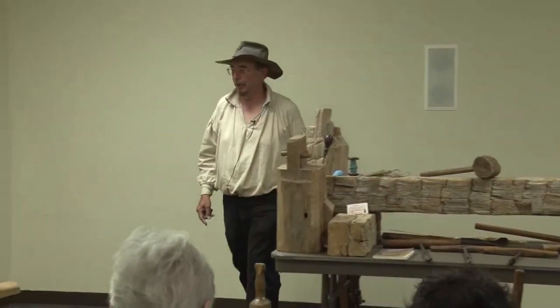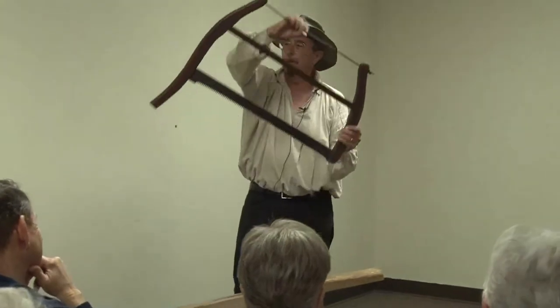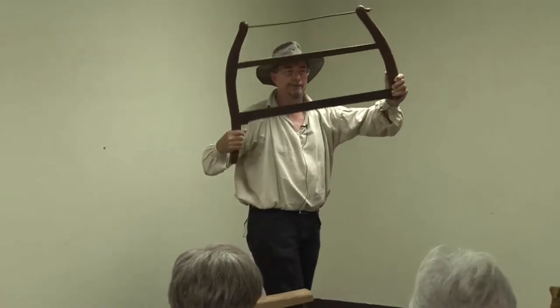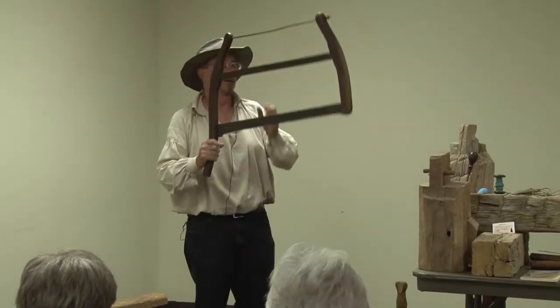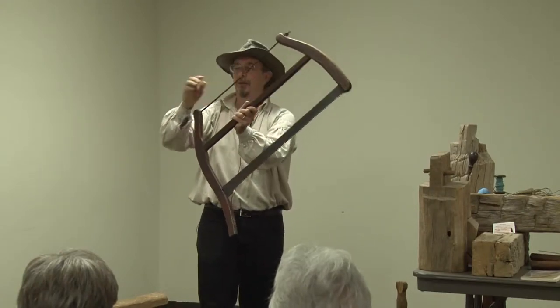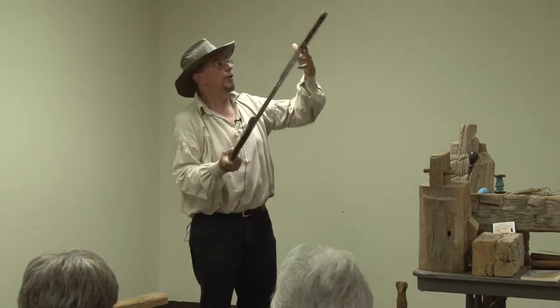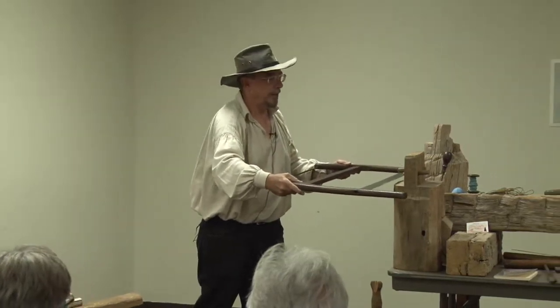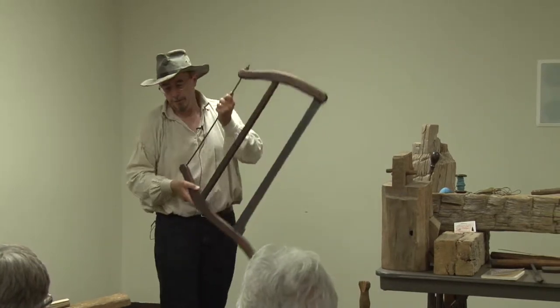Everybody but me, here it is. Everybody had this saw. You know what that is? That's a buck saw. Okay, for cutting firewood. But it has a nice wide blade and a tightening device. All right, this one, you tighten it up here. You could use this to go in and do your cutting if you wanted to. So you had your choice.